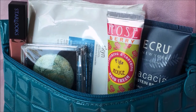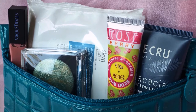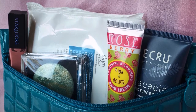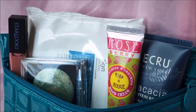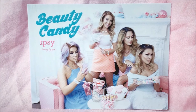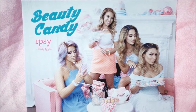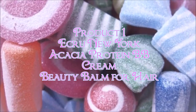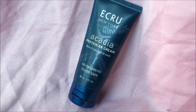All right, so as I said, this month's theme is beauty candy, and here's what Ipsy has to say about it. The official look for October 2014. This month, we're whipping up the most delicious beauty confections for you in your October beauty candy glam bag. You'll find both beauty tricks and beauty treats all month long, with colorful and eye-catching eye candy that you can see and sample. Product number one is ECRU New York Acacia Protein BB Cream for Hair.